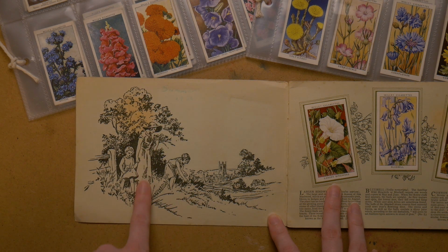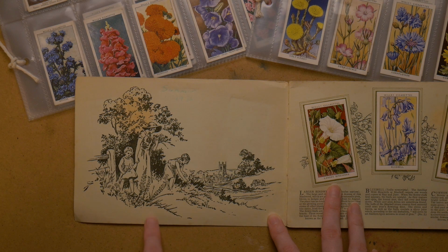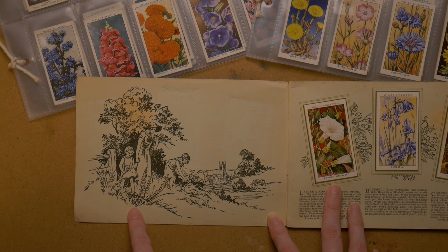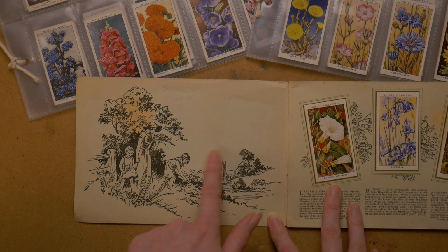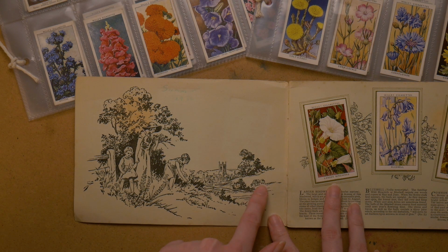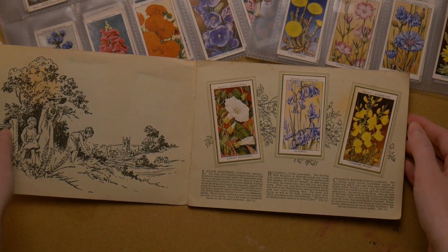You've got the mum and 2 daughters collecting their wildflowers. They've got some foxgloves there. And I think that little one there might be a mushroom, which I've never really noticed before, but I'm not sure. I'm not quite sure what all the other ones are. And then you've got the village with the church in the background there. And then 2 little cows. I just think it's really nicely done.